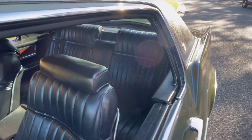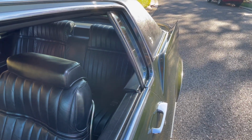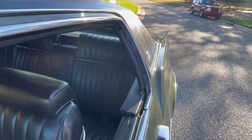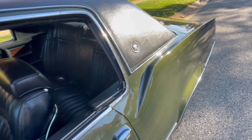Next is the rear window and how it retracts. You see it's back on this car, but watch, it comes out of the sail panel. It doesn't go down into the quarter panel. Very similar to the Mark IIIs, Mark IVs, but most people expect it to drop down here. No, it actually retracts back here into the sail panel.